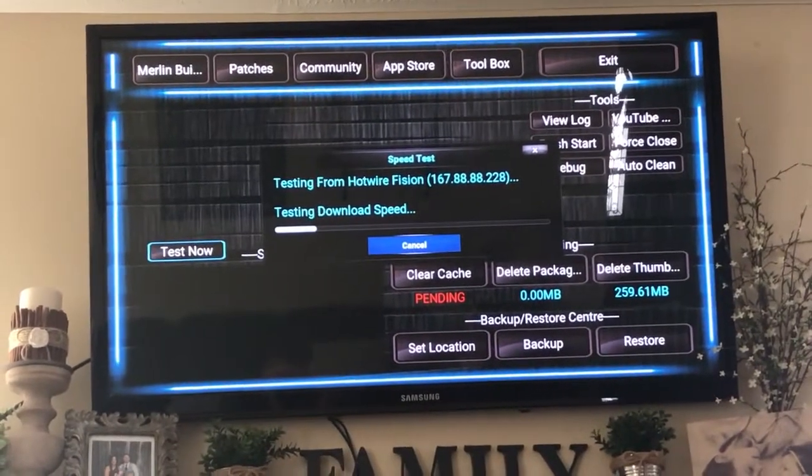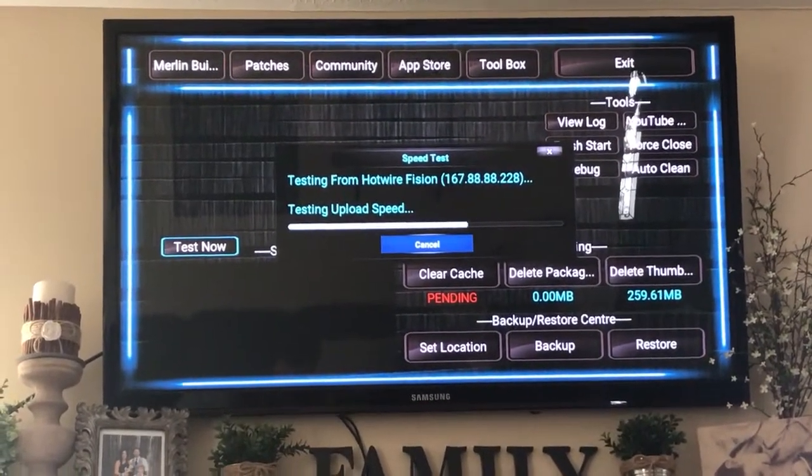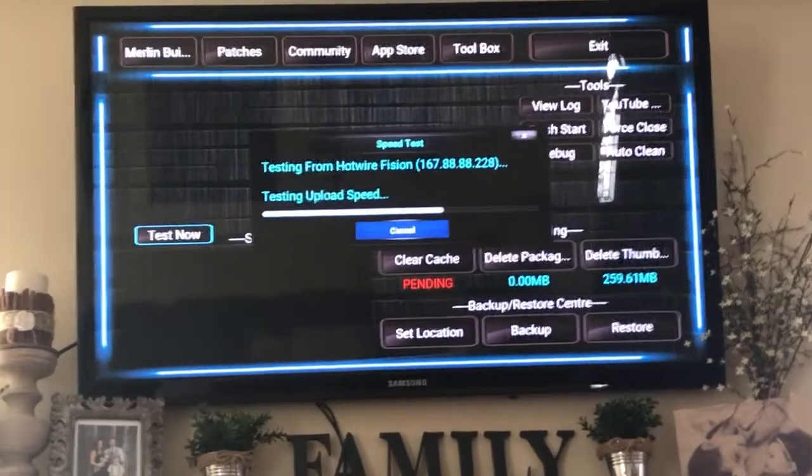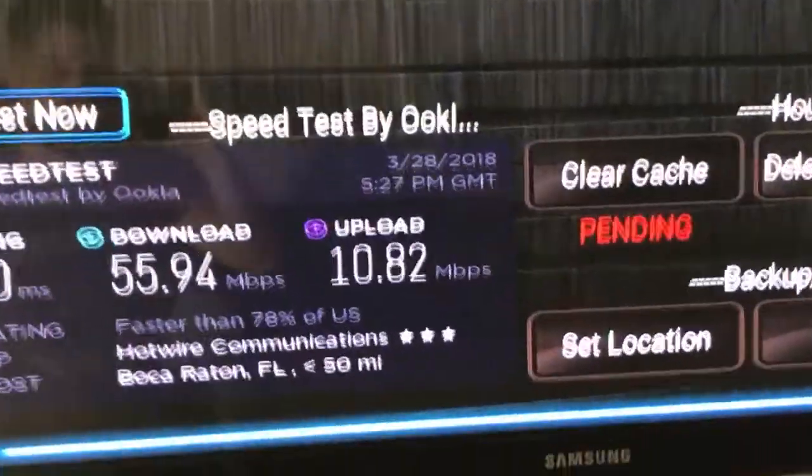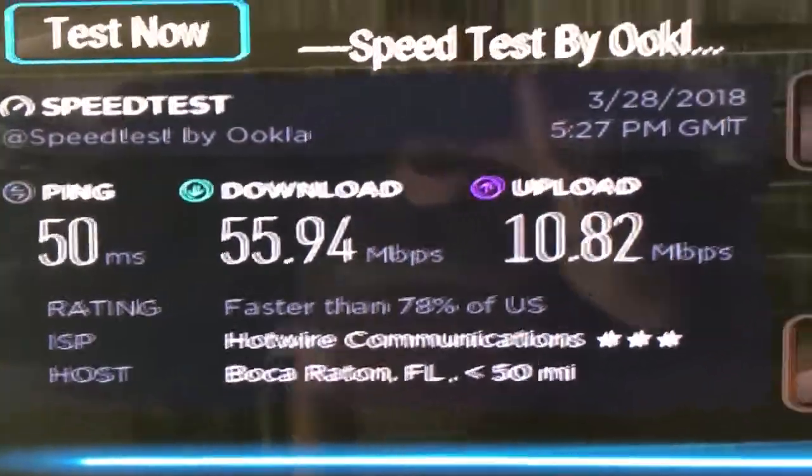So we'll do a quick speed test here. I'll show you guys how quick the 5G is. While it's doing that, I'll go ahead and show you that it is not hooked up to Ethernet. It's just running off of Wi-Fi. And there you can see 55 megabytes a second. That's exactly what I pay for. So works really well.